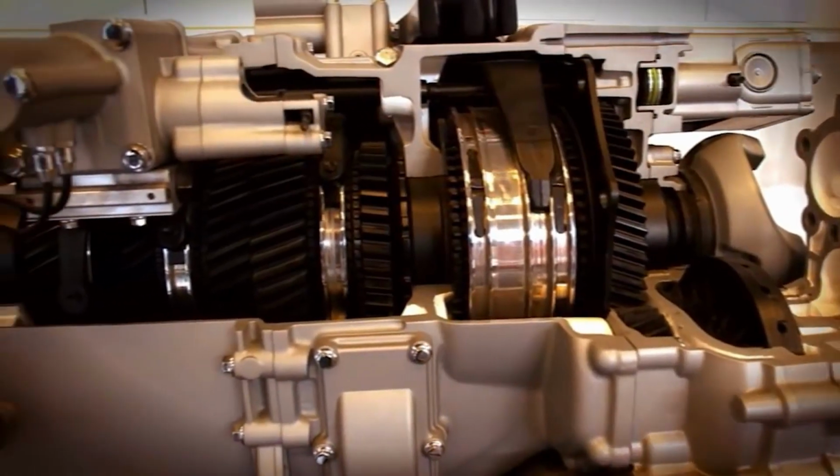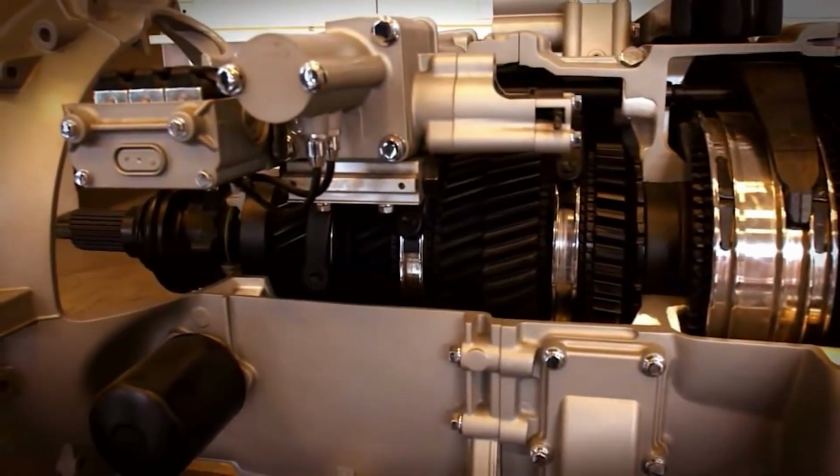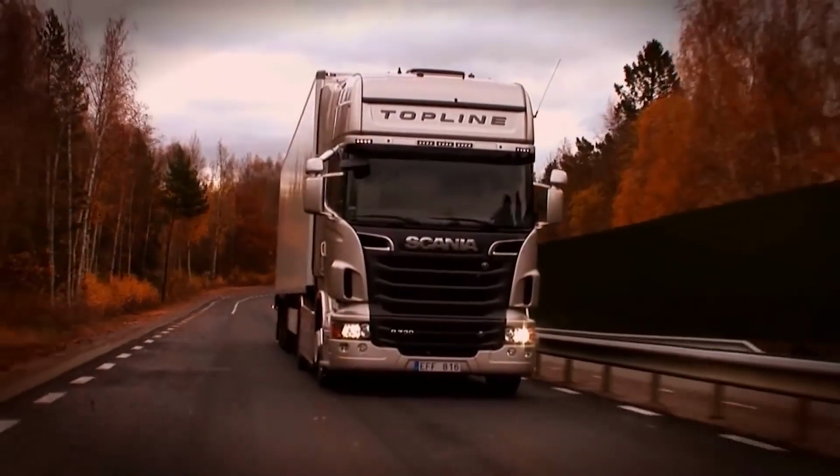The cooperation with Shell that we have, it brings a lot of knowledge to our development process. We are not chemists, we don't develop oils, we develop the components, and we need the cooperation, developing the right formulation of the transmission oil to gain both fuel efficiency and durability that the customer is needing.